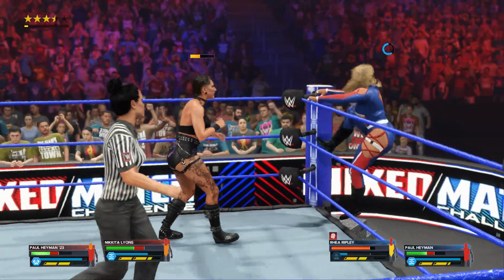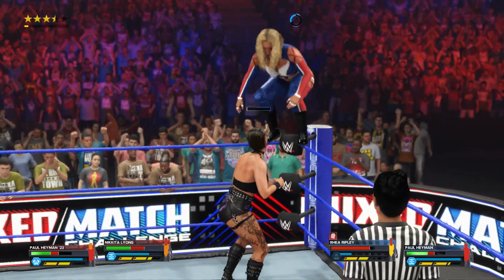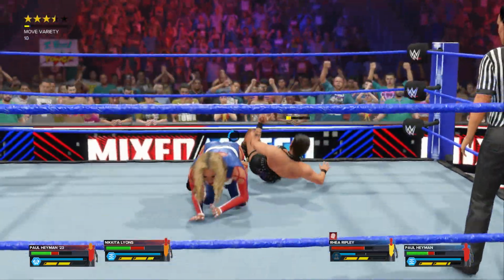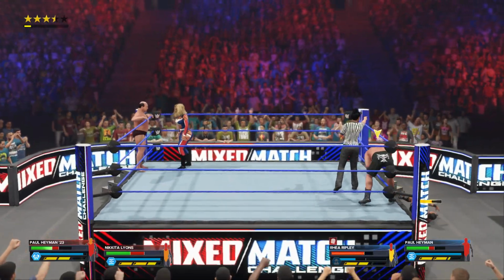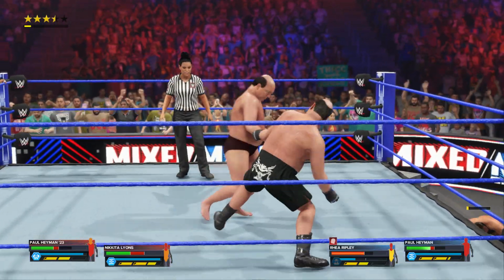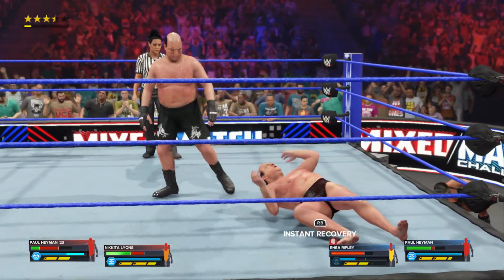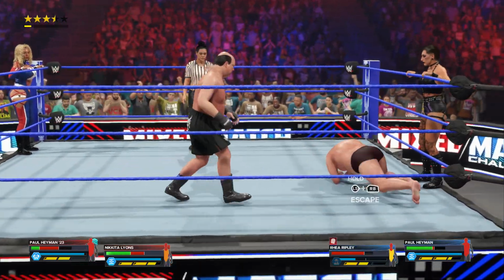Riplay clearly taken aback by that attack. Yeah, Riplay's got to find some way to fight through this. Spectacular diving hurricane run. Riplay in a surprising bit of danger. Riplay's experiencing some brutality. Short clothesline hits its mark. And Paul finds the opportunity in the late going to apply pressure.